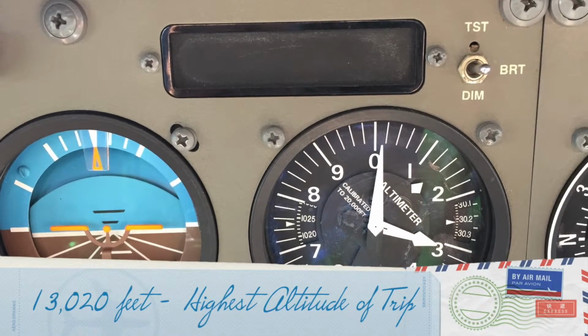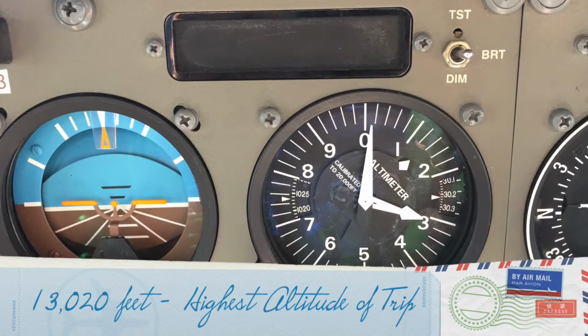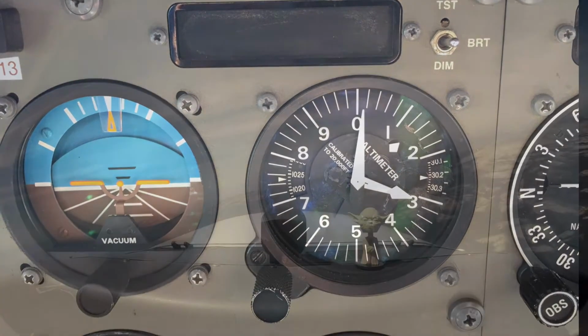Let's get it up to a good even 13. And we gotta take a picture of the altimeter too.